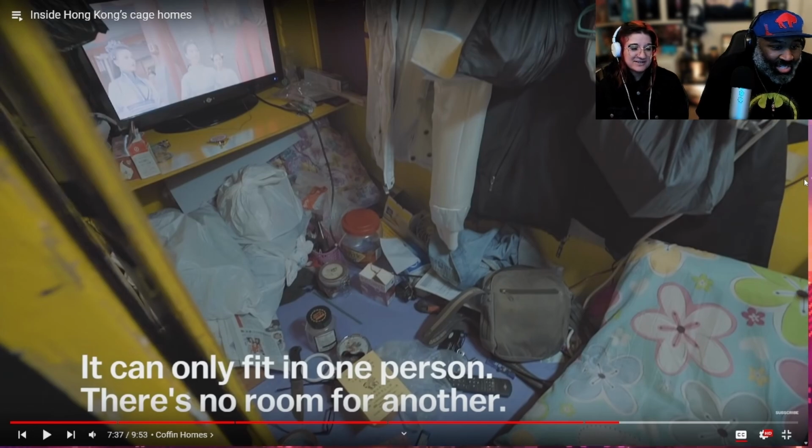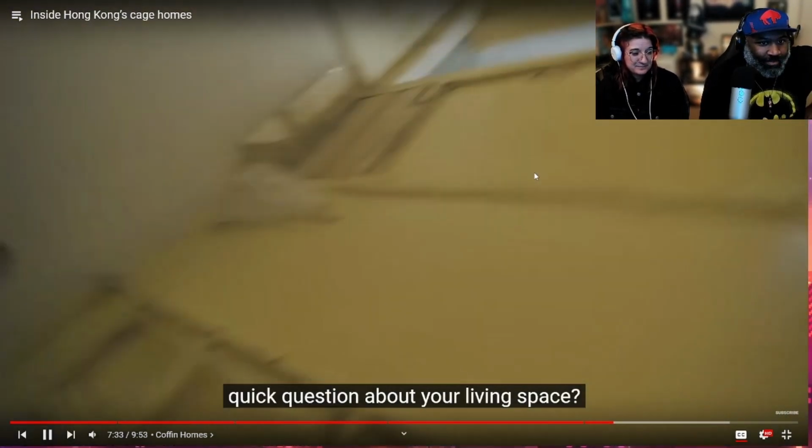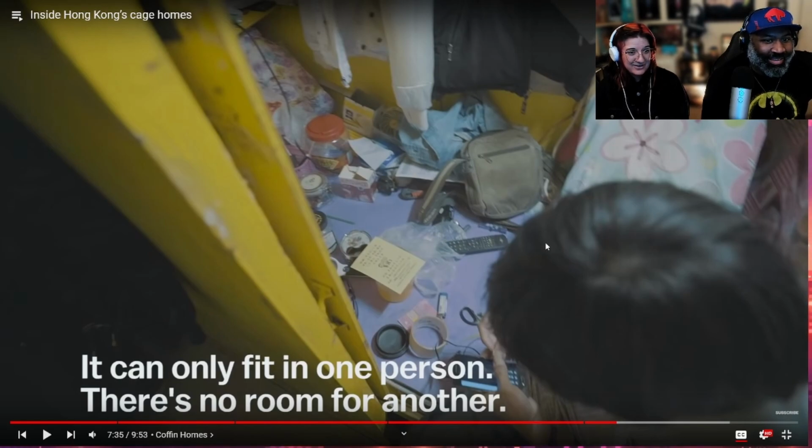Like, if it has to exist at all, I'd say $60 a month because at least you have a bed to sleep in. But does he really? I know. Where's the bed? I know it's under everything that's in there. Like, he might be sleeping standing up, honestly.